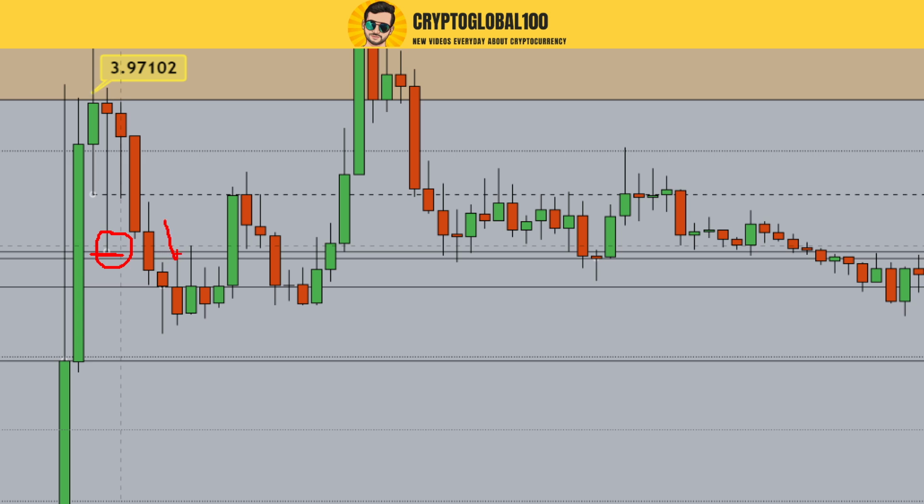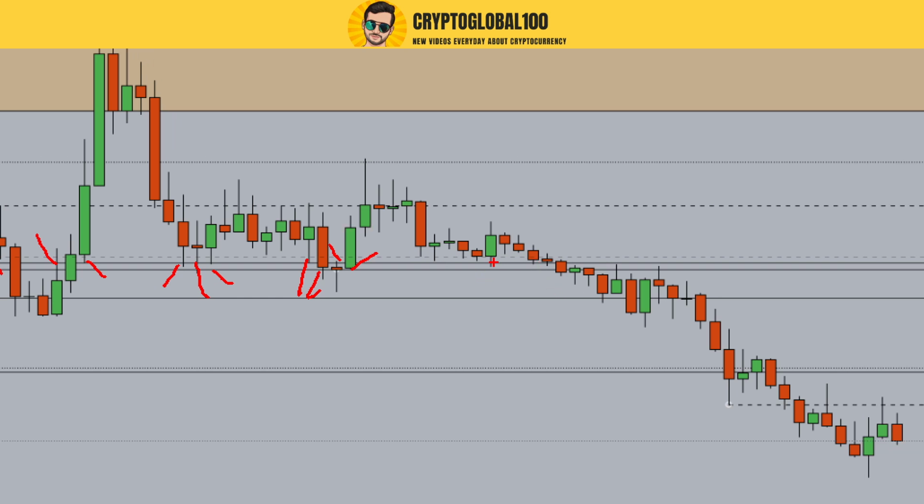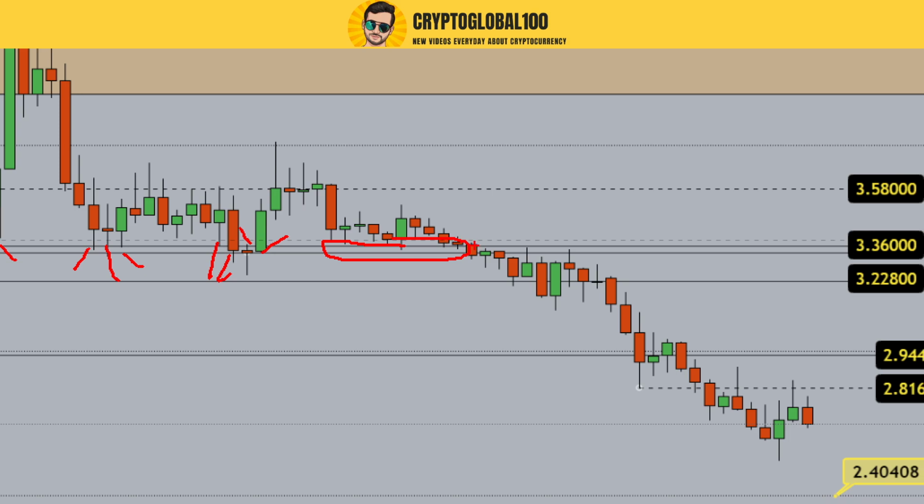You can see the first reaction was here, second, okay, third time it was tested, fourth, fifth, okay, sixth time, and after the breakout, seventh, eighth, okay, ninth, tenth, you can clearly see 11, 12, 13, 14. And if we continue, you can see here multiple times this area was retested as a support, and after it was broken, it was retested as the resistance.